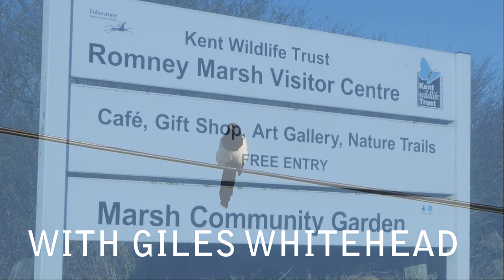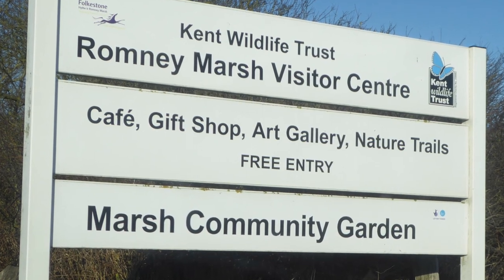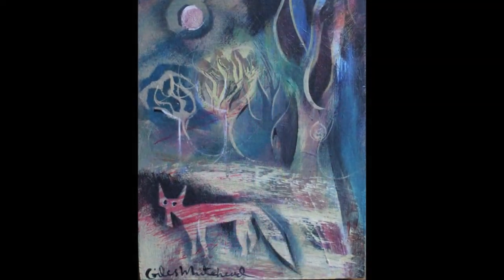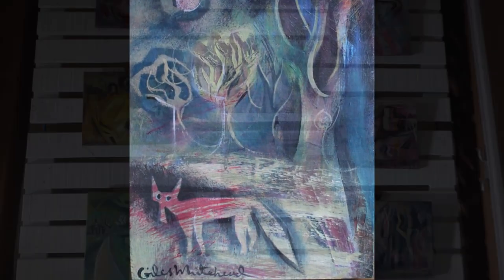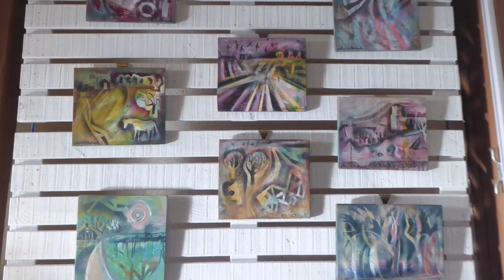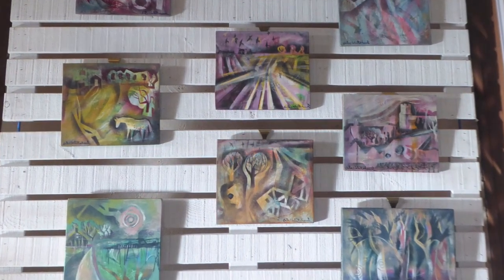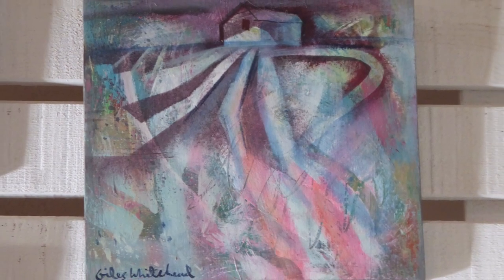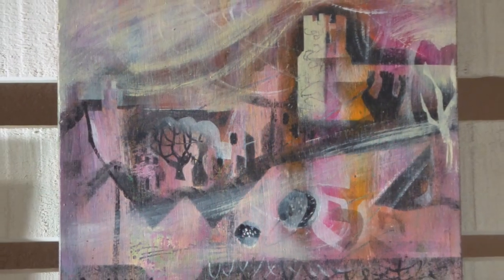I've been putting up some new paintings at the Romney Marsh Visitor Centre this week. I've painted some of the churches, the wildlife and landscapes of Romney Marsh. It's a nice place to come to, and their hanging system is very user-friendly. No screws, just hooks over some repurposed pallets. So easy to reposition.